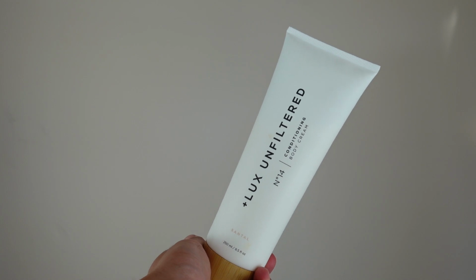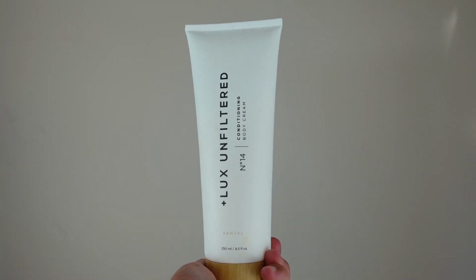So I then always moisturise my skin. My favourite body moisturiser at the minute is the Luxe Unfiltered Conditioning Body Cream in the Santal fragrance. I honestly love how this smells and how it feels. On the back it says it's got jojoba.